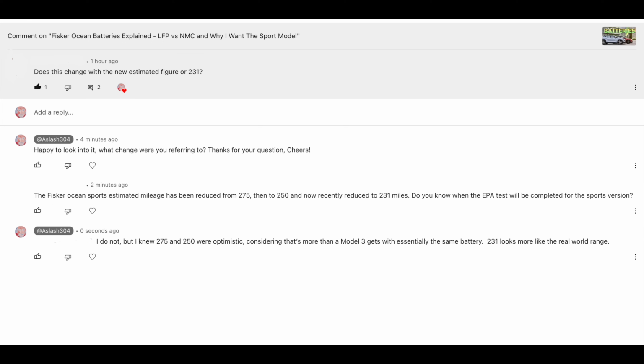Thanks for your comment. I've had a lot of questions about the Fisker Ocean Sport range estimate being lowered from 275 to 250 and now 231. The battery in the Fisker Ocean Sport is very similar to the battery of a standard range rear-wheel drive Model 3. In fact, it's made by the same company, so is most likely made up of the same type of batteries. And 275 miles in a Model 3 just is not possible.